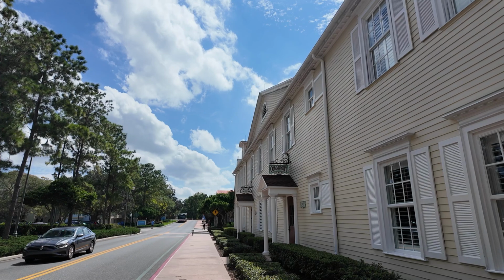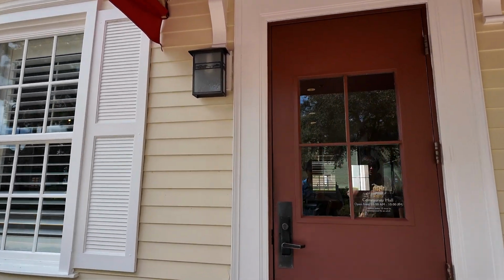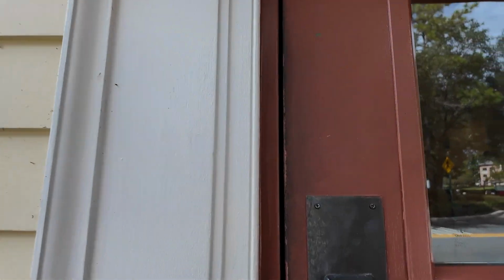I don't want to show too much in the community hall because I feel like a lot of people are in there doing crafts. Yeah, like a lot of kids. I don't really want to go in there and do that. But I want to pop in here. They do have a pin board too.